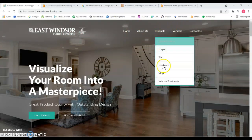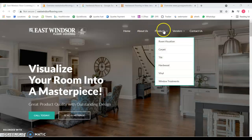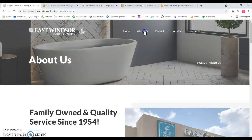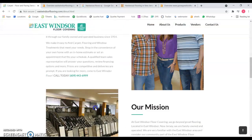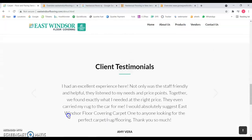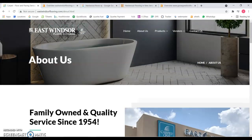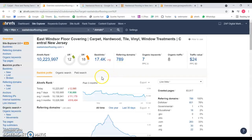And for the subpages, same thing. For example, let's go to About Us. Try to get more content as well because you don't have as much, but you can definitely add more, and that will help you with ranking your website.